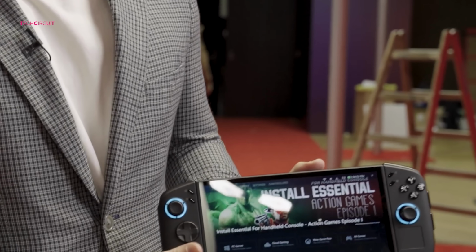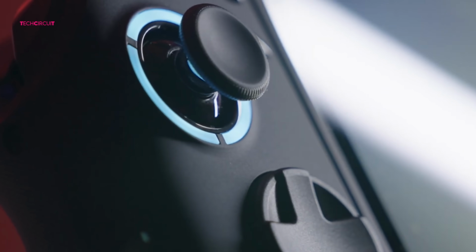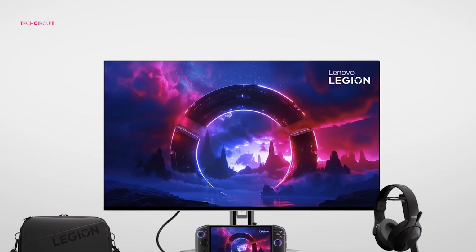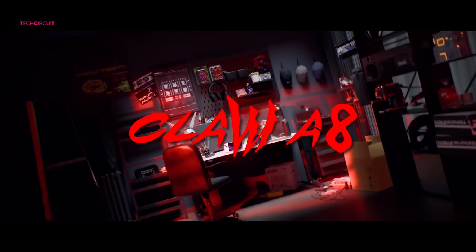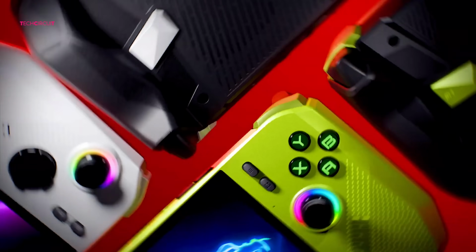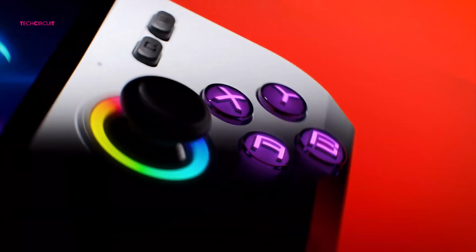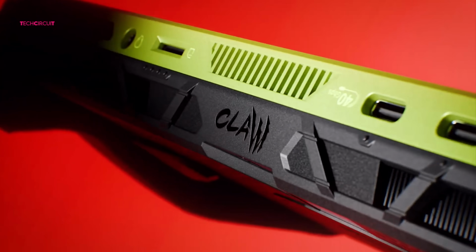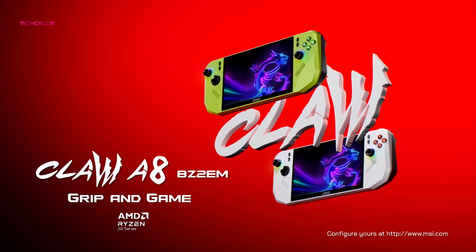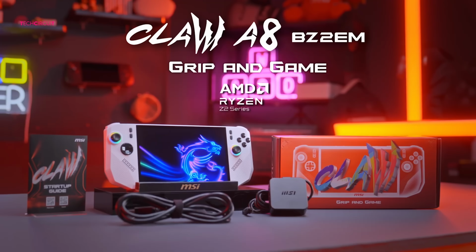Let's talk about cost, because none of this comes cheap. The Lenovo Legion Go 2 starts at around $1,100 in the US, with prices going higher if you want maxed out RAM and storage. The MSI Claw A8 is priced around 975 to 999 euros in Europe, which should translate to a similar price tag elsewhere. So yeah, both are sitting in that premium bracket. Neither is a budget-friendly option like the base Steam Deck. The decision really comes down to which set of features you value more.